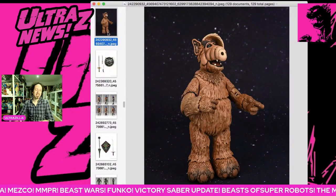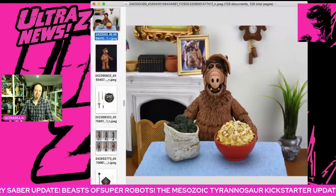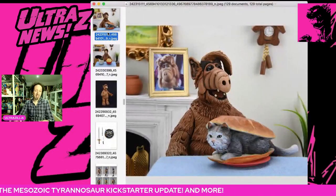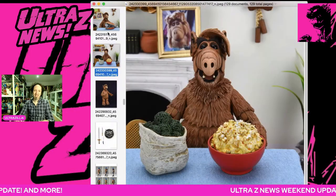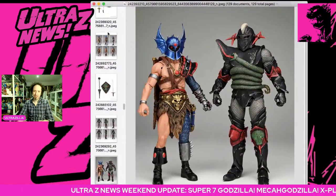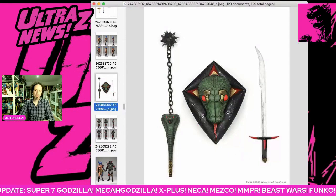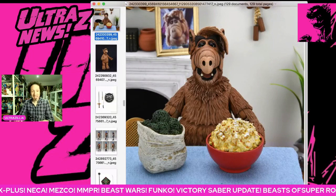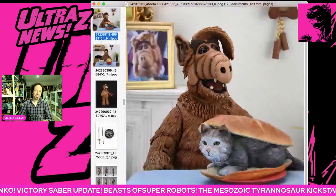Who else is classic? ALF. That's right. They're doing ALF. It was ALF's anniversary, and they revealed their ALF coming next year. Wow. I mean, if it looks anything like this, they nailed it. They nailed that ALF. There's no doubt about it. So a couple of great new things coming from NECA. I love this Warduke. Dude looks awesome. So very cool. Warduke, very cool. ALF, I gotta say, I wasn't the biggest ALF guy growing up, but I feel like that's something you gotta have. It just looks awesome.